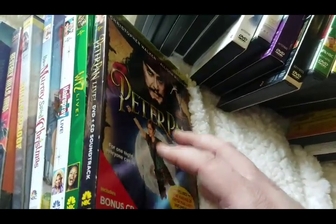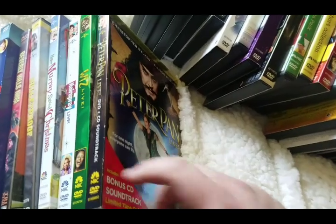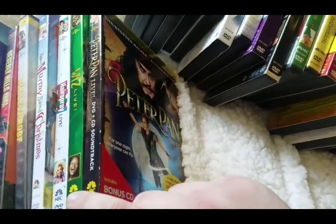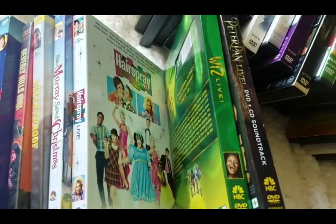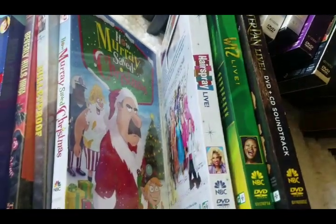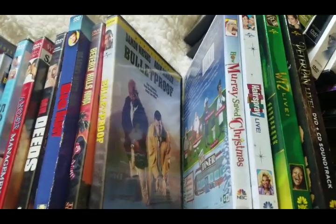It's stupid at times, but I enjoyed this one a lot. I certainly enjoyed it a lot more than Sound of Music Live, but I will say these did get better over time, because you have The Wiz Live, which was actually really good. Hairspray Live, How Murray Saved Christmas, and then we're getting into the Happy Madison movies here.